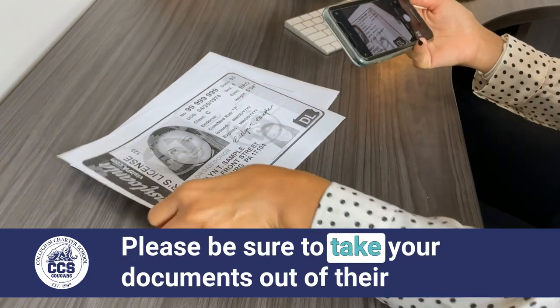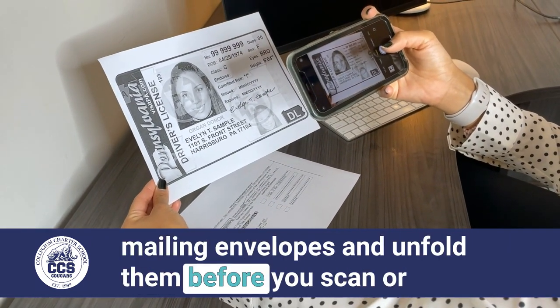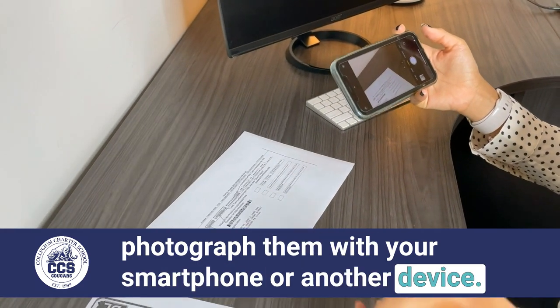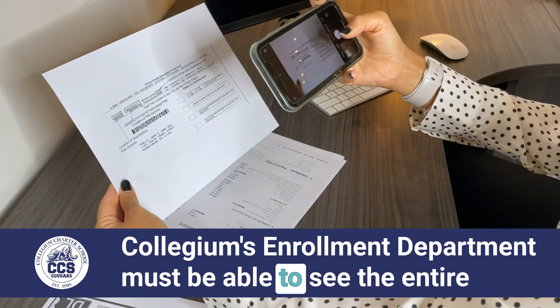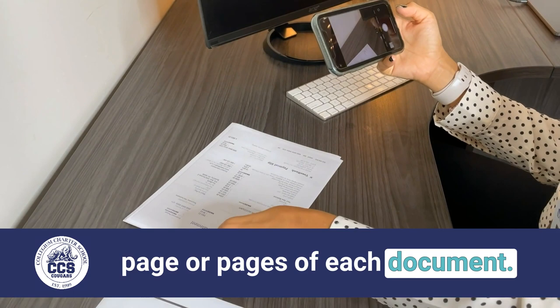Please be sure to take your documents out of their mailing envelopes and unfold them before you scan or photograph them with your smartphone or another device. Collegium's enrollment department must be able to see the entire page or pages of each document.